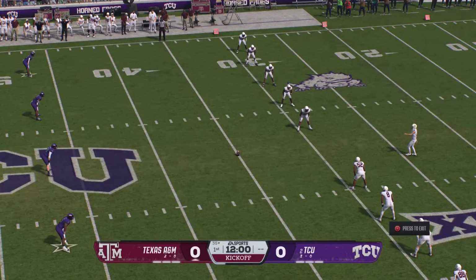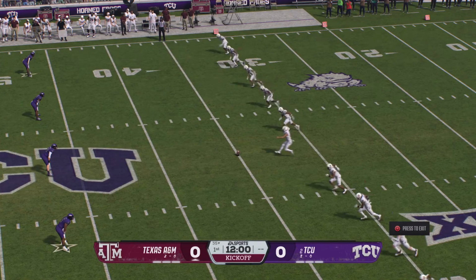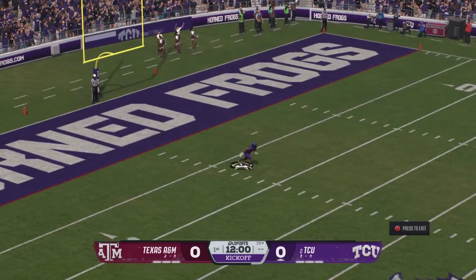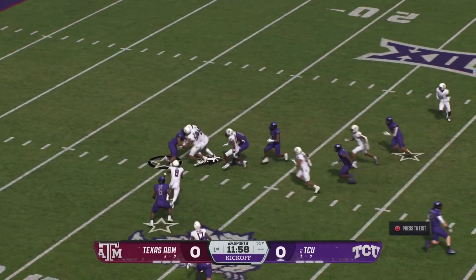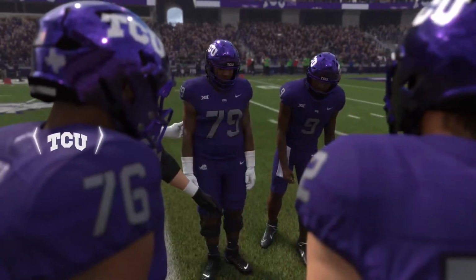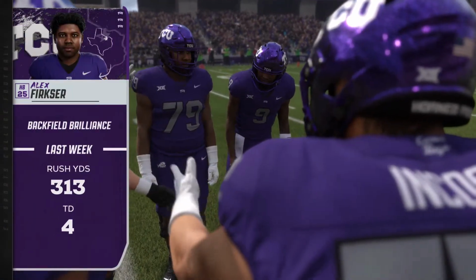The Aggies will kick this away to start us off. Return begins inside the 10. He's tackled at the 21. That's where the drive will start. The Horned Frogs offense comes on the field first today.